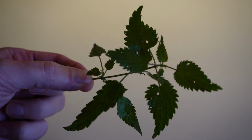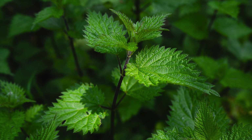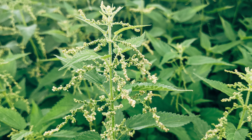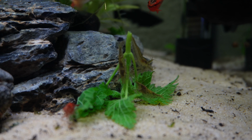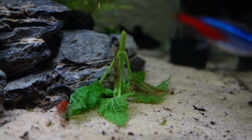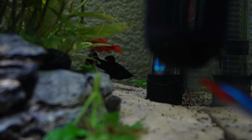So essentially you just boil it for a little while, the same as you would spinach, and the stinging nettle bars will just melt off, about 5 minutes usually, and then you just drop it in and the shrimp will demolish it. Even the stems will get eaten. I've noticed the pygmy cories love the stems the most, so this is definitely #1 on the list, and if you do have it available, it's definitely worth a try.